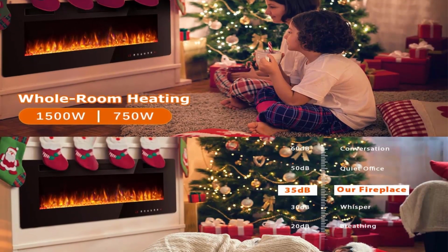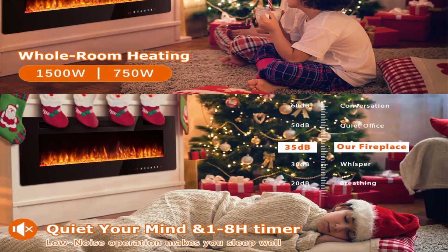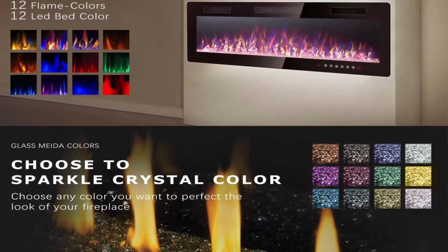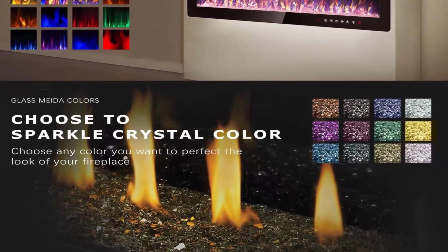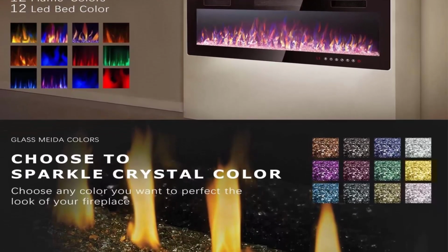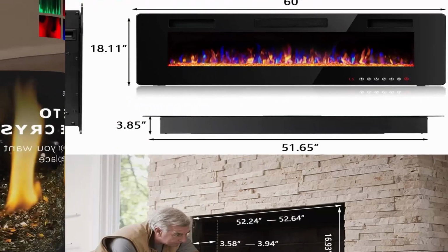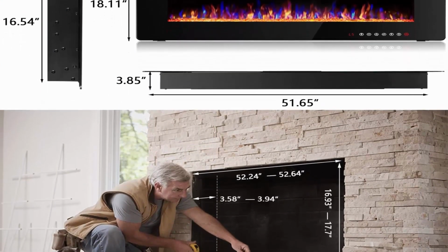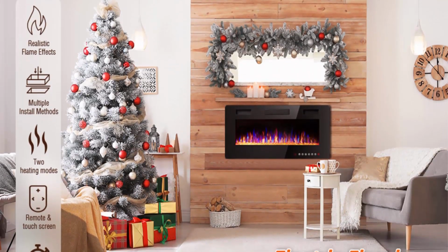About this item. Multi-install methods. This electric fireplace not only can be recessed or semi-recessed in wall, but also can be wall-mounted, perfect fit for 2 feet x 6 feet stud wall. Product size 60 inches W x 18.11 H x 3.86 D. The thickness of the upgraded electric fireplace is reduced to 3.86 inch and won't be obtrusive on the wall. It can be installed in the living room or bedroom, but it needs to be kept away from other appliances.